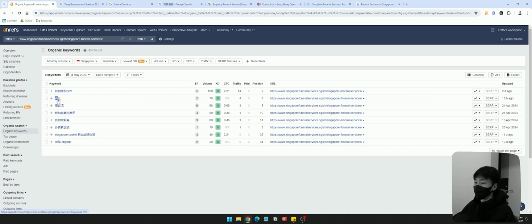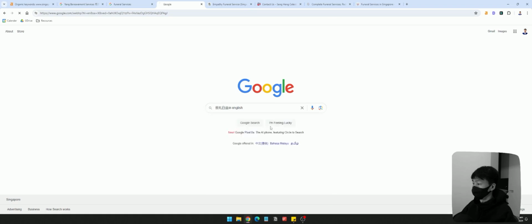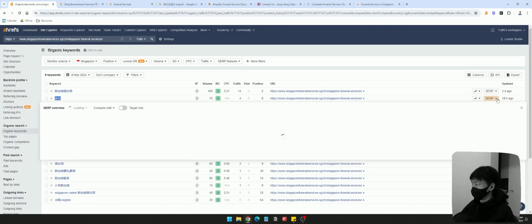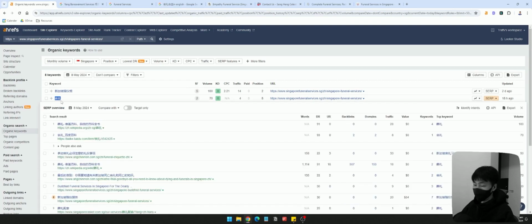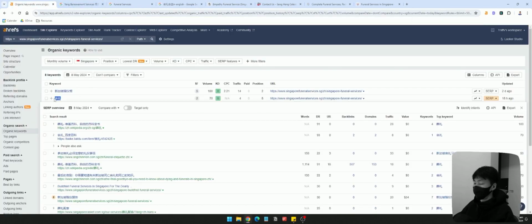And if I go, I think this is funeral. Let's go into, what's this? Funeral platinum. Oh, okay, so this is funeral. We're going to take a look. So this could be a search where people are searching for the meaning. Yeah, you can see Wikipedia. What is this? Biker. I think this is also a definition. Usually a search term like this that is very short is usually for the definition of what this term is. So this is not going to be relevant.